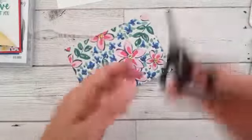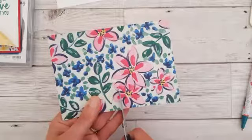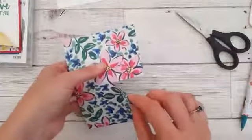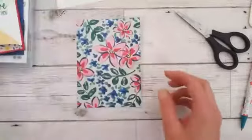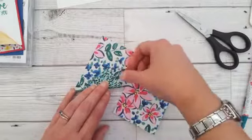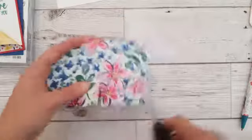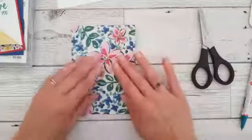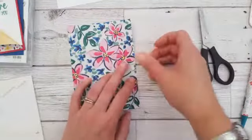And I'm going to take my scissors and cut in. Now I don't have an exact measurement for this, but I'm going to cut in about halfway. What I tend to do is start with half, and then if I want more I can add it. It depends really on what sentiment you want to put in here. I want this to be a bit more open than that, so I'm going to cut it a little bit more. And that's more what I'm looking for. Then I'm just going to pop a mini dimensional on each corner here.